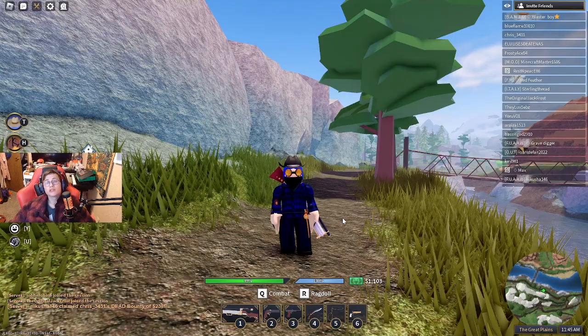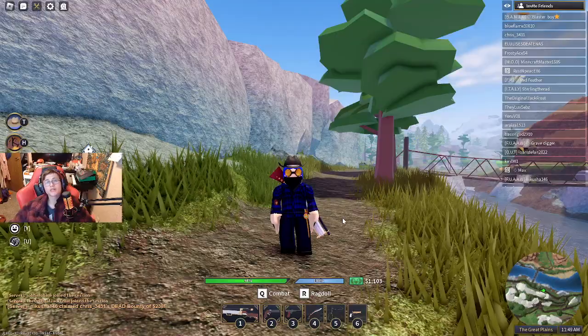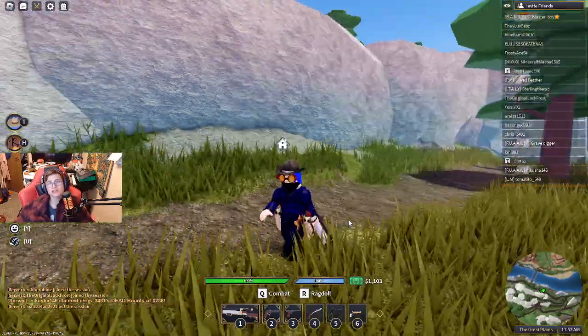So there's the result. The scuba helmet actually makes you breathe twice as long underwater, which can be really helpful when you're evading fights, trying to escape a bounty hunter, or something like that.